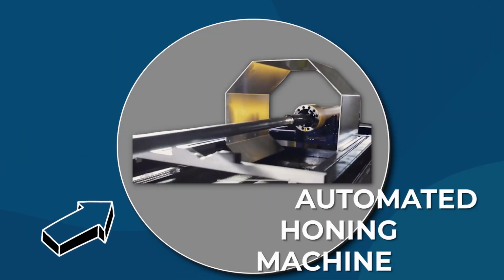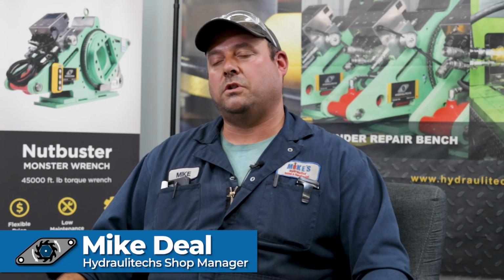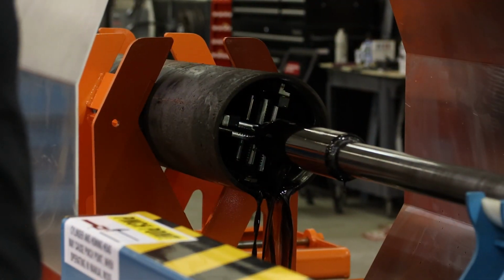The automated honer is an amazing machine. The functionality of it is so great. There's no mess, there's no cleanup after. The oil being piped right down the tube into the cylinder is amazing, as opposed to having to plumb your own separate oil into the cylinder.